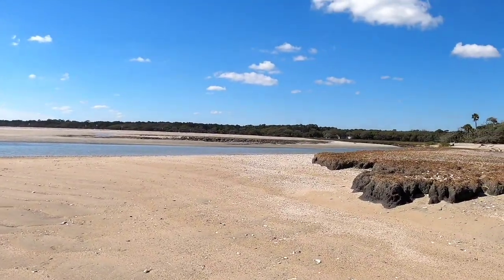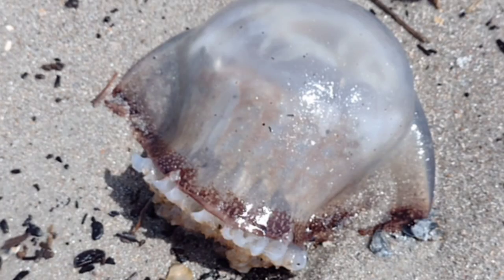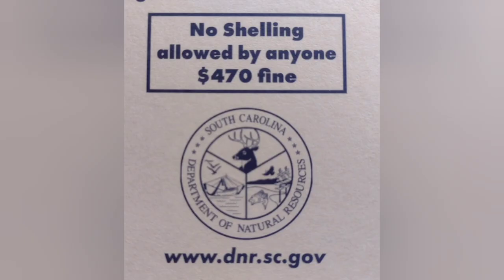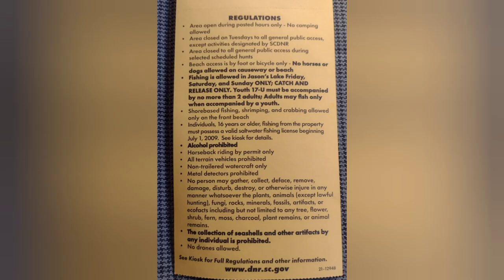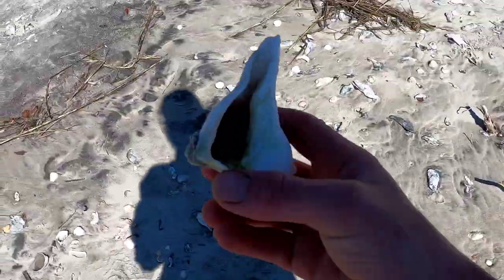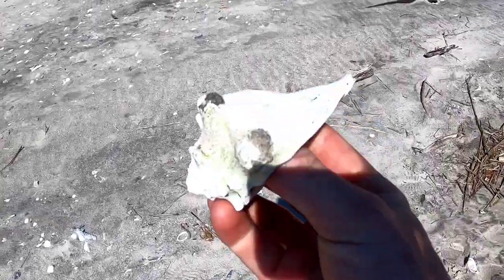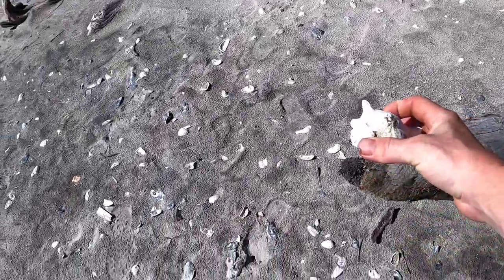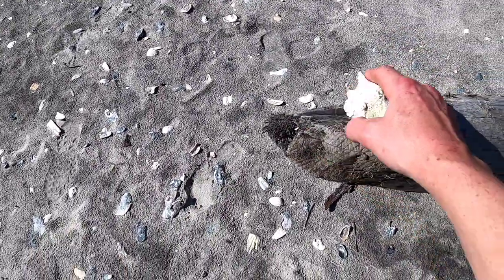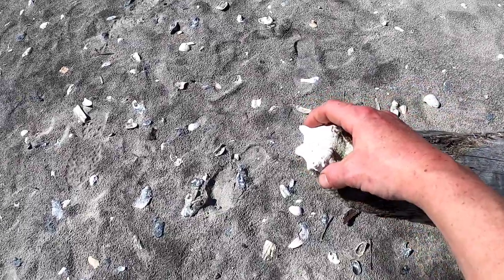Across that inlet is Edingtonville Beach, just south Edisto. Big jellyfish. Again, do not take anything home from here. This is what you need to do. Take part in some community service. Feel free to pause and read the rules and regulations. But all you really have to do is find these welks and put them where somebody else hasn't. It becomes quite fun after a little while.